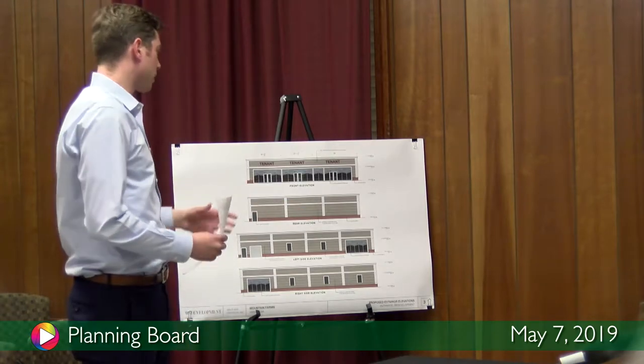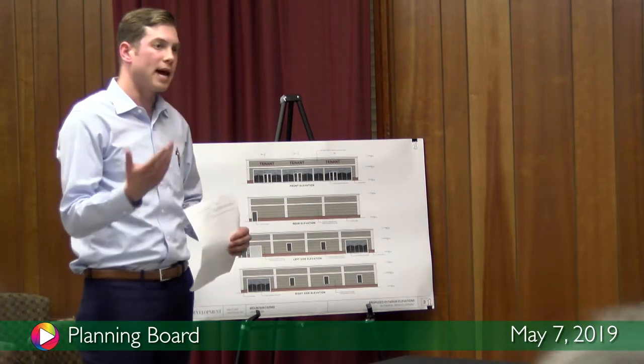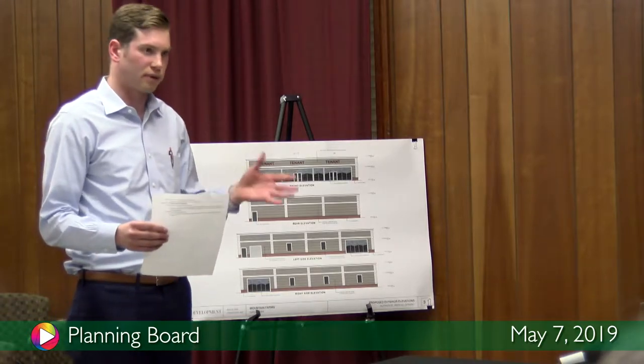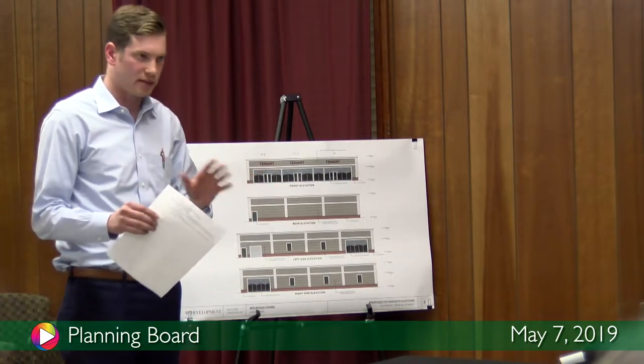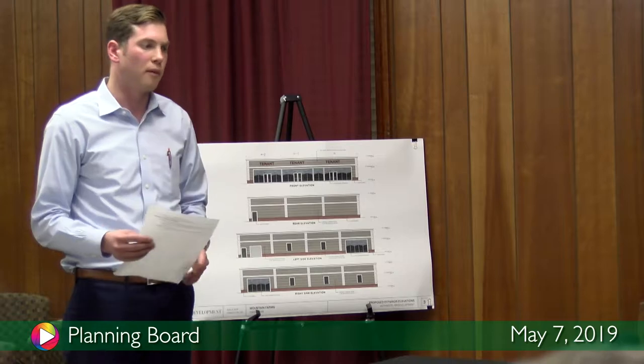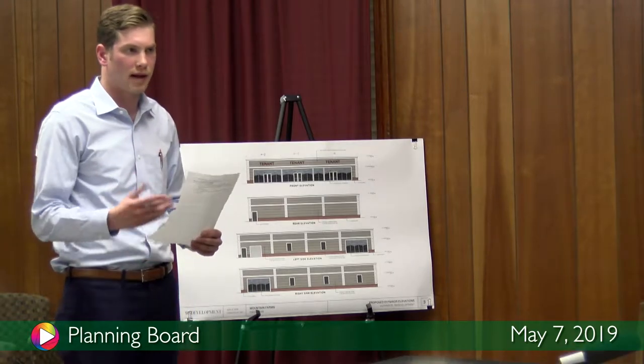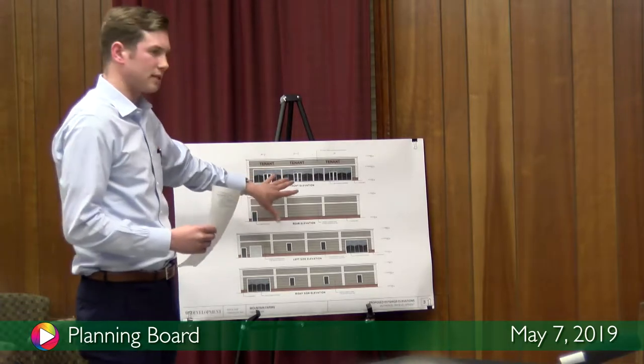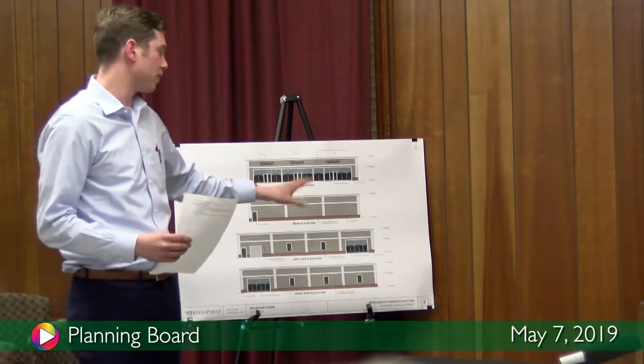The signage, we were planning that as the tenants come in and finalize their package, as with the previous special permit, the signage would be per town requirements. We'd probably look to incorporate halo effect or backlit, per earlier discussion. But this would be the aesthetic of the building.